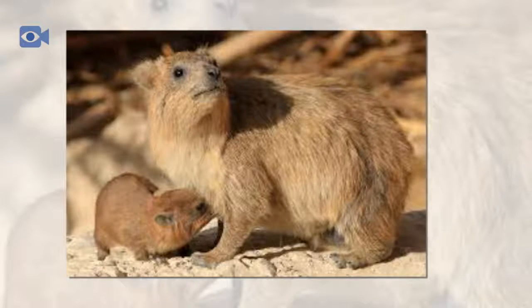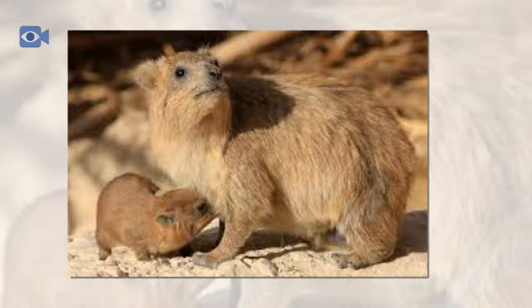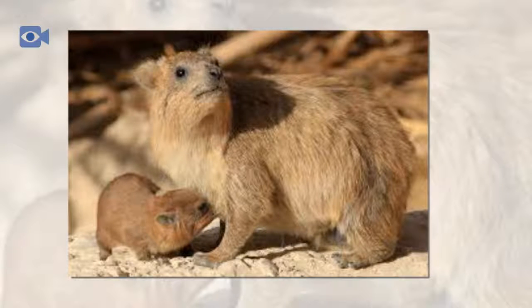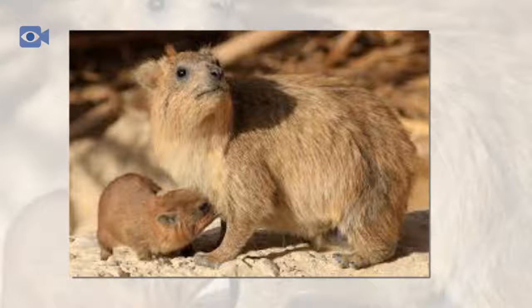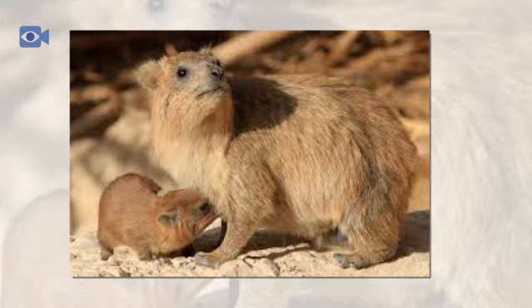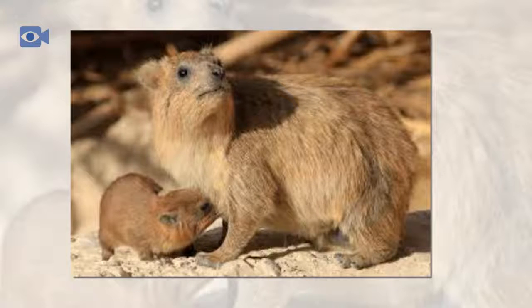Rock hyrax behavior and lifestyle. The rock hyrax is a very sociable animal, living together in colonies of up to 50 individuals. Rock hyrax colonies are headed by a territorial male and consist of females and their young, with the male keeping watch for predators and protecting the group's patch from other males looking to move in on their shelter.